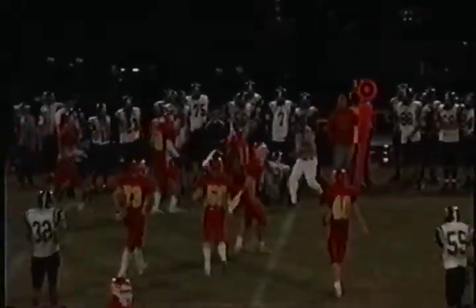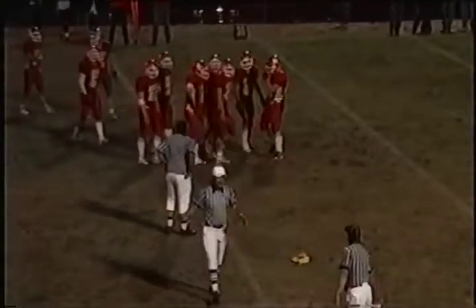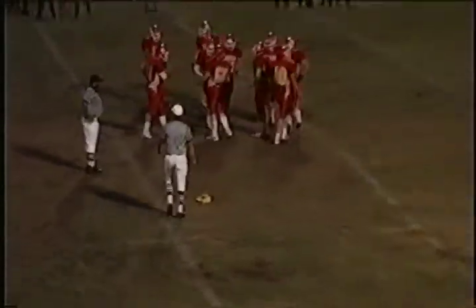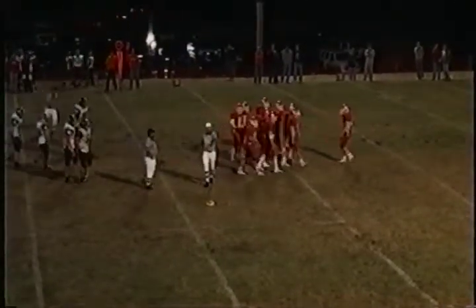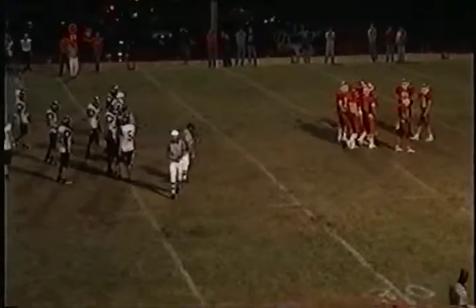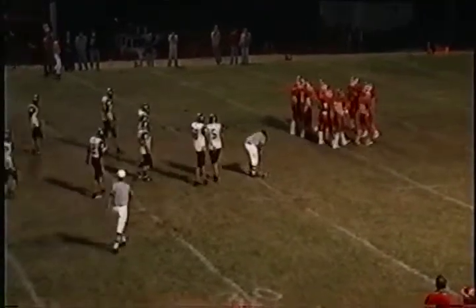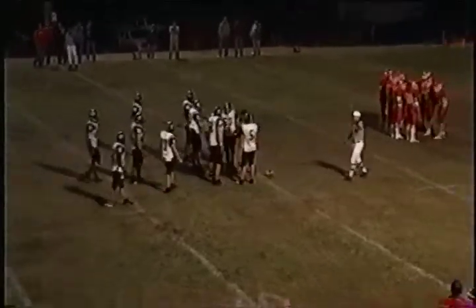Number 12, John Wells, couldn't find an open receiver, so takes matters into his own hands. Brings the ball up near the 45-yard line, will be good for a South Gallia first down, but flags on the play back at about the 34. Holding call against the Rebels, that'll negate a good run by Wells. From the spot of the foul, the ball will be spotted about the 25-yard line. So that'll bring up a second and 19.